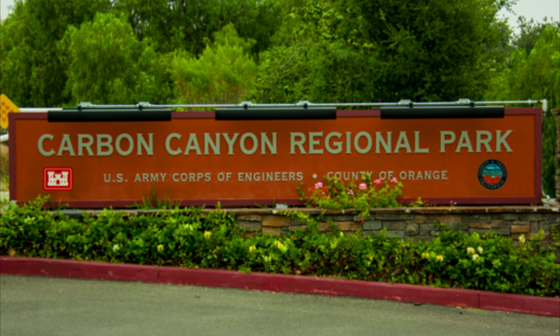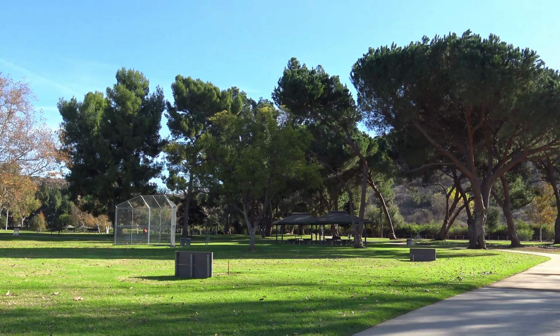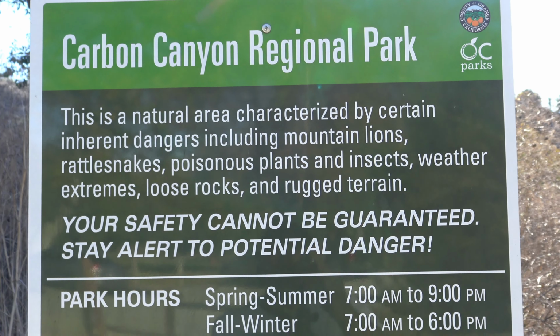Today we are heading to Carbon Canyon Regional Park to visit the Redwood Grove and see the park itself. Our first stop was going to be the highlight of this trip, and that was to see the Redwood Grove located in the southern part of the park.